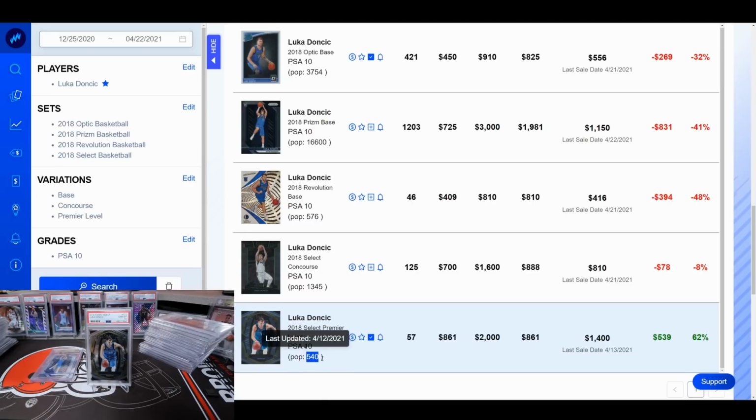And I'll die on this hill. I think, let's say Luka 5 years from now, maybe 6 years from now, has won 1 or 2 NBA championships. And people are looking for a base card, not silvers, not numbered parallels, nothing crazy. I think this is the base card people are going to want because of the rarity.